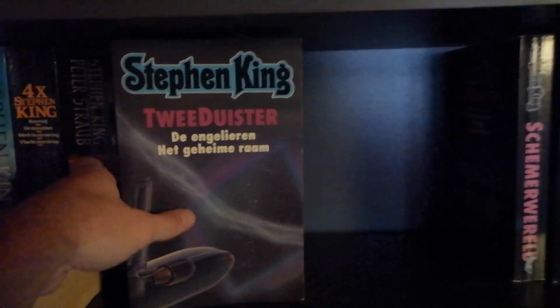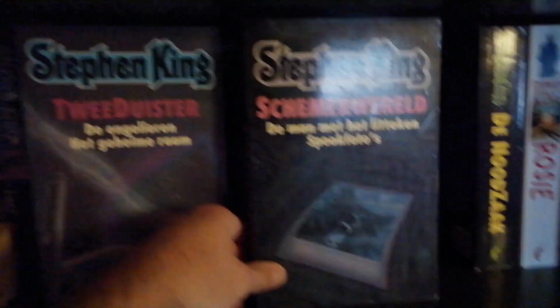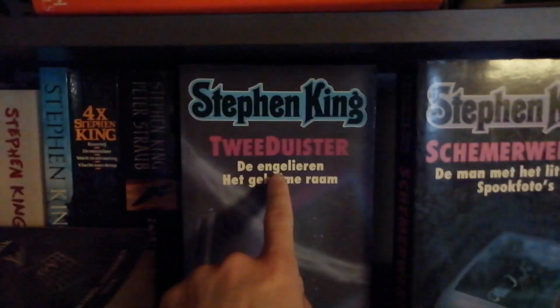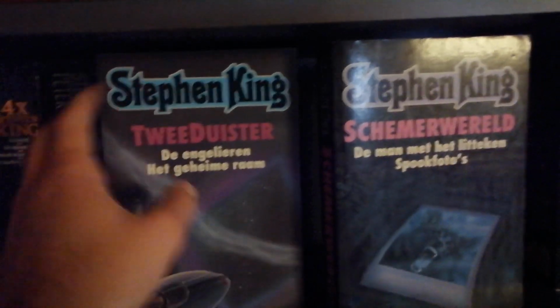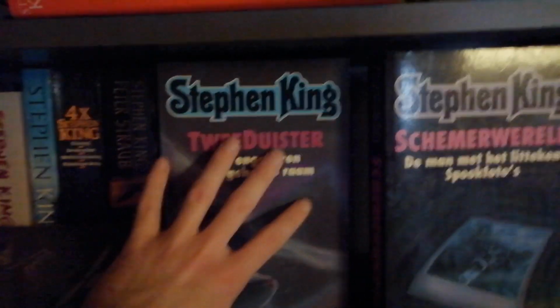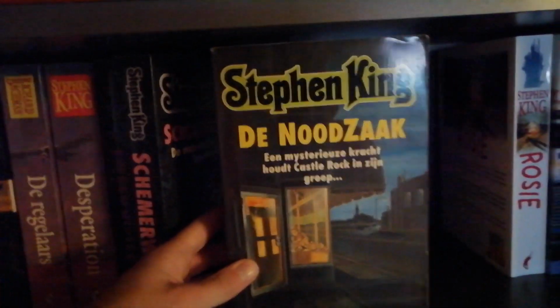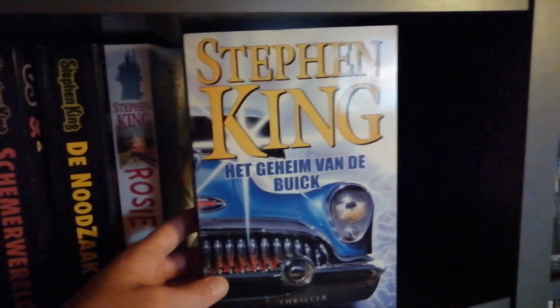Then I have Twilight and Schemerwereld. These two together is Four Past Midnight. See, that's The Langoliers. That's the copy I read. This is the book that got me into Stephen King. This particular copy. Then I have Needful Things, Rose Madder, and From a Buick 8.